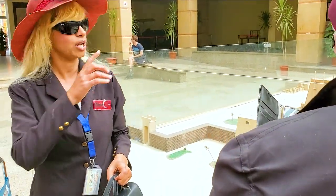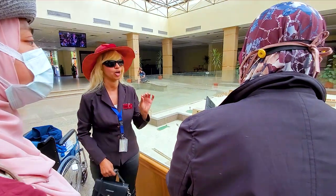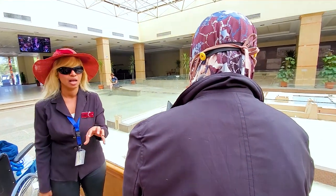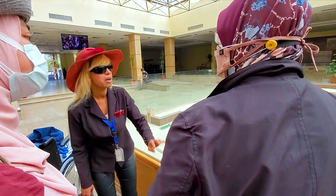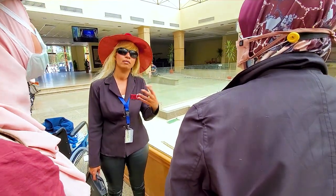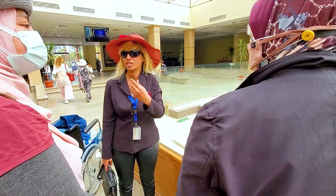Today we're going to stop by this place. I'm going to show you the source of the water, the canal that is used to bring the water from the Nile into the temple here. It just flows down, but it's holy because the holy man, the priest, goes and makes it holy. They pray on the water.